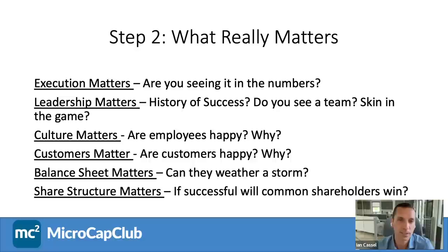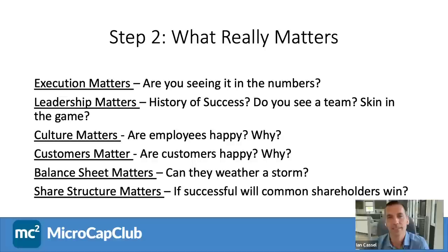Number two, leadership matters. I love to bet on management that has had a history of success. It doesn't have to be success in a large company. In fact, it doesn't impress me that much if the person was the president at IBM or Google or something like that. Microcaps are small emerging businesses, so I love to see entrepreneurial success.